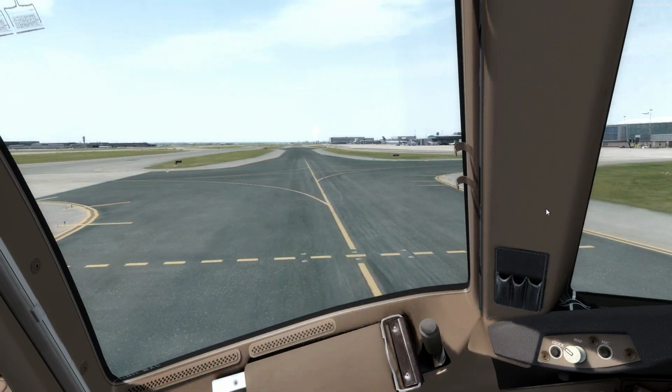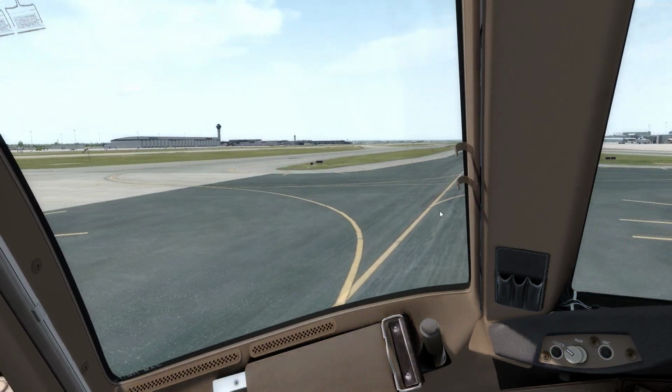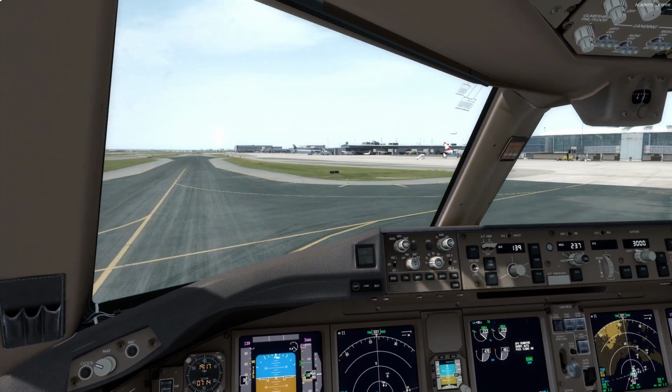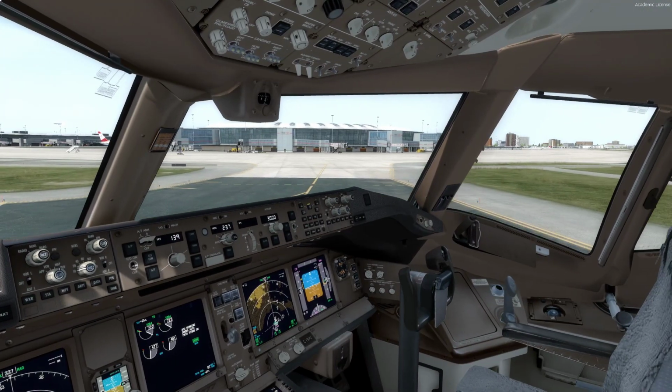Apron 793, apparently. Or Pier F. There's an aircraft over there coming to land as well. This is a nice airport by FlyTampa.